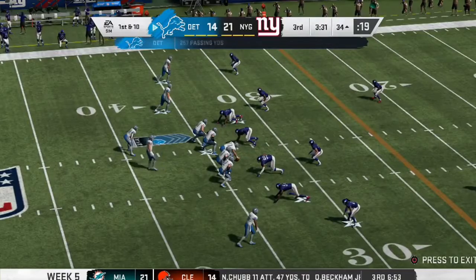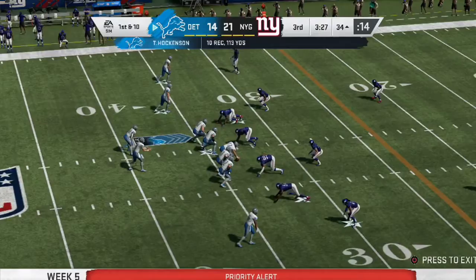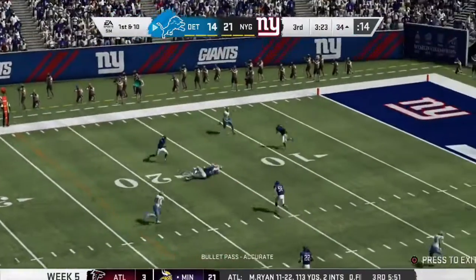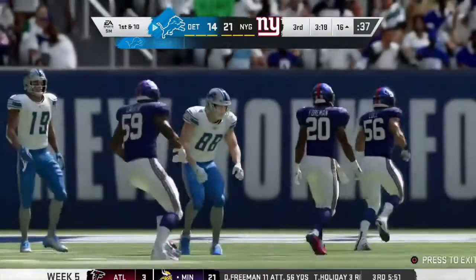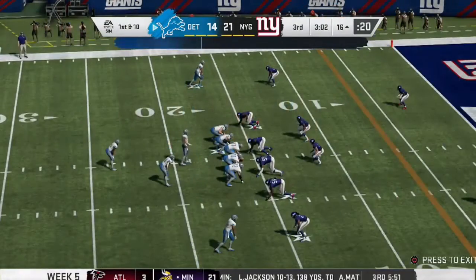He's had a great year. And Hawkinson there in the slot next to Golladay on the left. Here is Camp. He will throw again. And he goes towards Hawkinson again, is it? It is, and Hawkinson is going absolutely mental on this drive as he gets another catch up the seam.